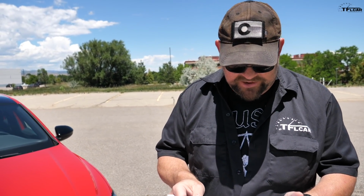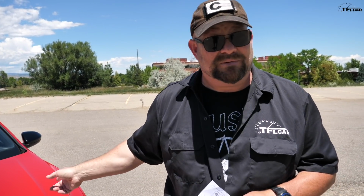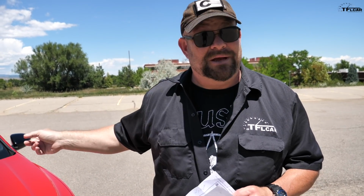Now, by the way, if you're curious about the GLI, which trounces this thing in terms of performance, first of all, the GLI has proper independent rear suspension. This is a torsion beam rear suspension, and that has a lot more horsepower with a 2-liter turbo. In terms of livability, this one actually drives nicer down the highway. It has a slightly less harsh ride to it, which is pretty cool when you think about it.